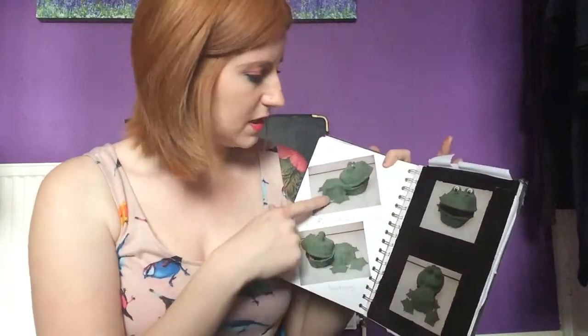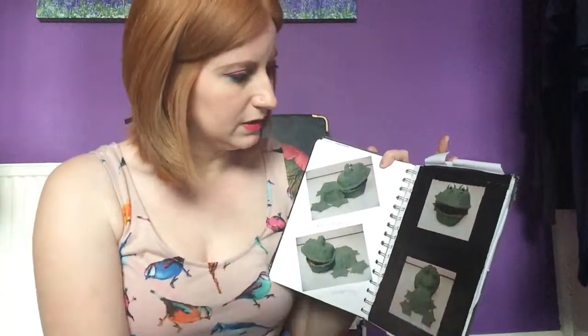Then you've got little dude I made. I don't even know what that is. This was a huge cushion that I made that looked like a pallet. It was absolutely massive. A massive cushion that was very cozy, very comfy. I don't know whatever happened to that.